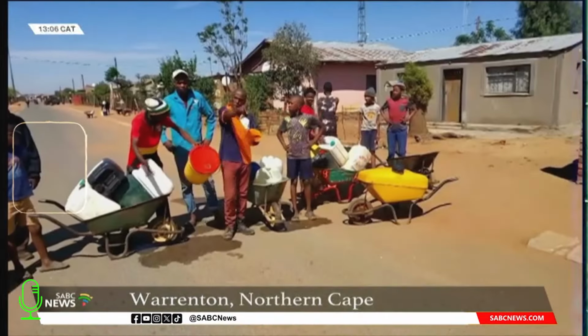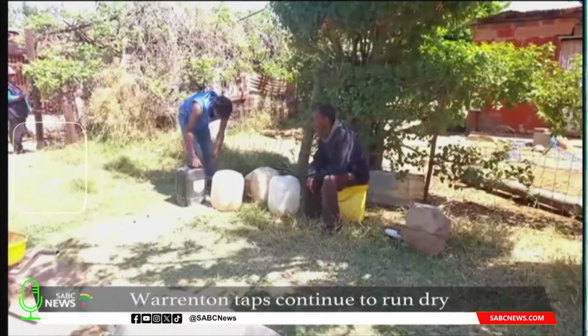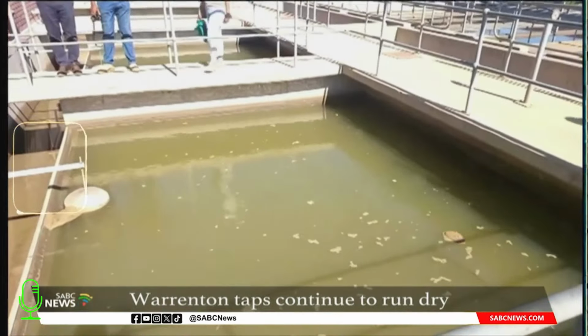Water scarcity was another problem. Since access to fresh water is crucial for human settlements and economic activities, and most of Northern Cape province lacks fresh water, it's simply unattractive for people to stay there.